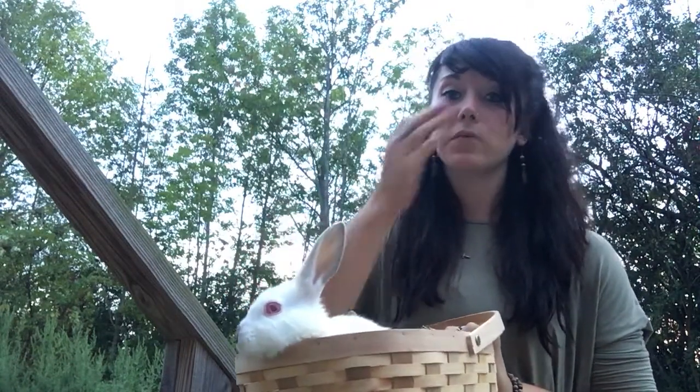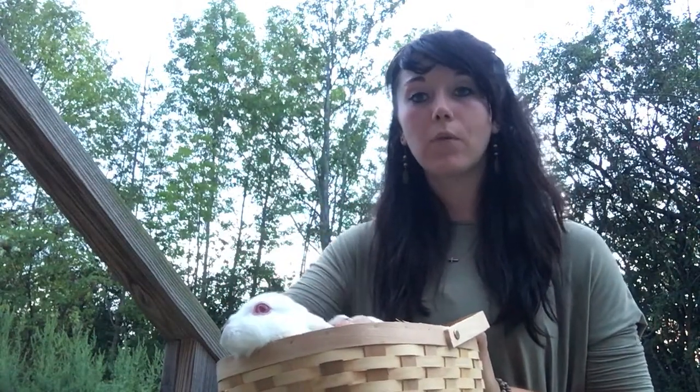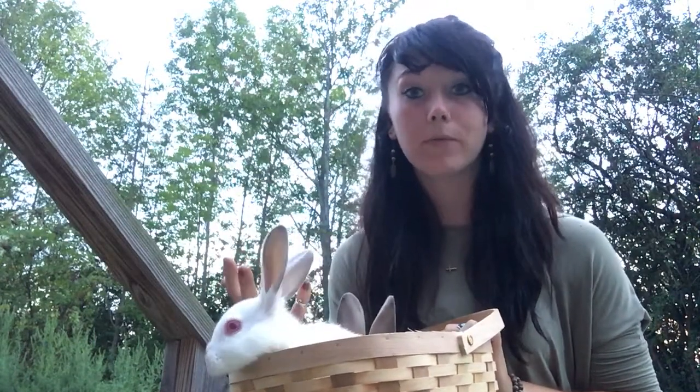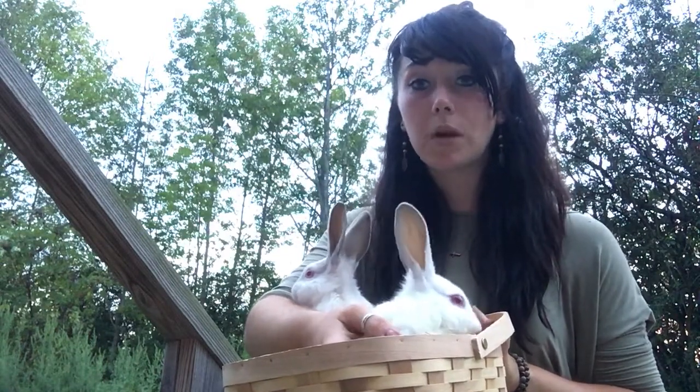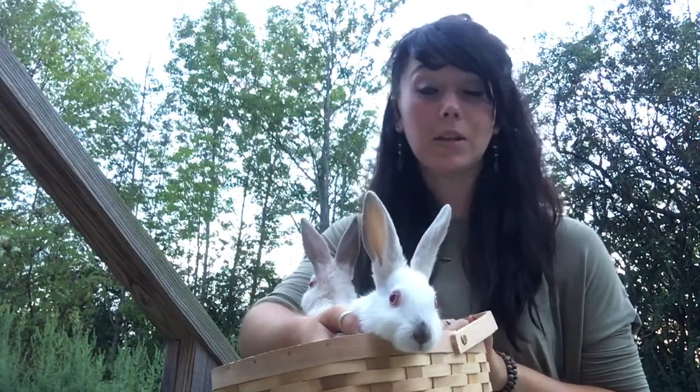So why I have rabbits is, rabbits make rabbit droppings, and rabbit droppings are great for your garden. So they are really good fertilizer, putting right on your garden. And the really great thing about rabbit fertilizer is you don't have to wait to put it on. You don't have to compost it. So you can put the rabbit droppings directly onto your garden and it will not burn your plants.